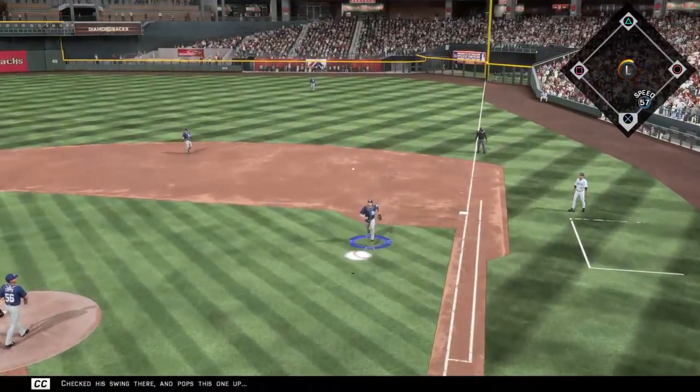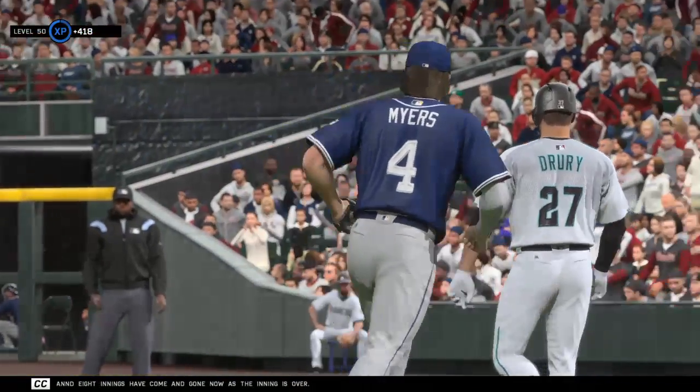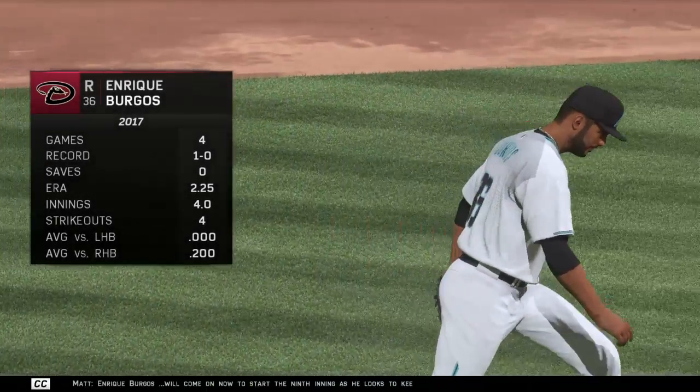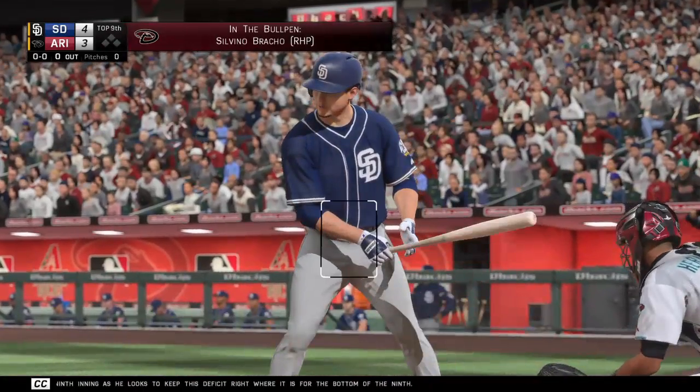Check to swing there and pops this one up. And 8 innings have come and gone now as the inning is over. So 1, 2, 3 go the Diamondbacks. They still trail it here. Enrique Burgos will come on now to start the 9th inning as he looks to keep this deficit right where it is for the bottom of the 9th.